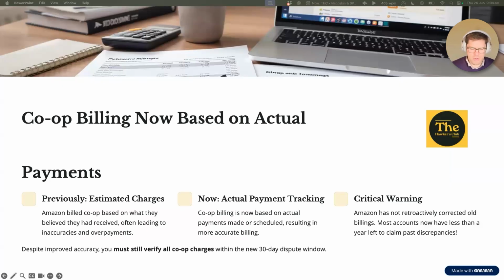As we then talk about co-op and allowances, Amazon started to make an accounting change. The first clients where we witnessed it was June of 24, and they rolled it out, and as of April 2025, I believe all Vendor Central accounts have the new system, which is all allowances, so all agreements that are a percentage of net receipts. They used to be billed based on however many units Amazon believed to have received from the vendor. There was a gap between that figure and however many units Amazon paid to the vendor, which then created what we all know as overbilling.